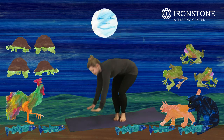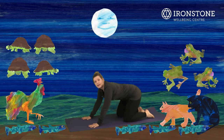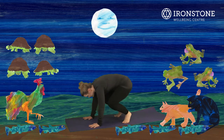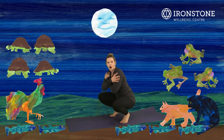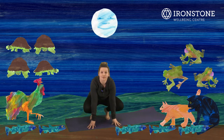"Where's our dinner?" asked the cats. Okay, let's do our cat stretch. Cat number 1, cat number 2. "Where are we supposed to sleep?" asked the frogs. Let's do our frogs. 1, 2, 3. "We're cold," complained the turtles. There's our turtle pose. Lovely, well done.